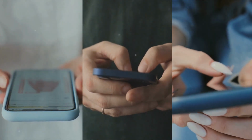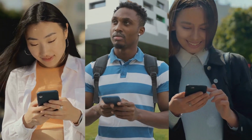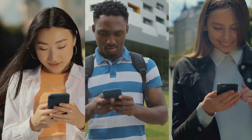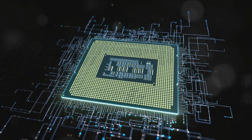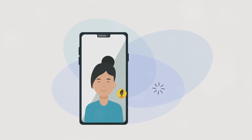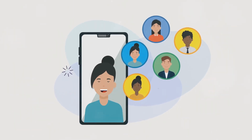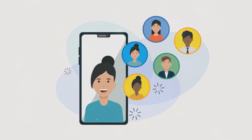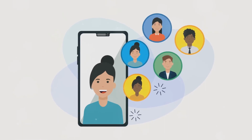and efficient. You might have heard of different types of processors like single core, dual core, quad core, and so on. These cores essentially represent the number of tasks a processor can handle simultaneously. The more cores, the more tasks it can juggle at once, and the smoother your smartphone experience. The processor, in essence, is the brain of your smartphone, making it a smart device.